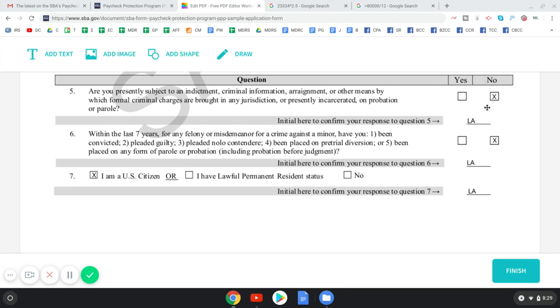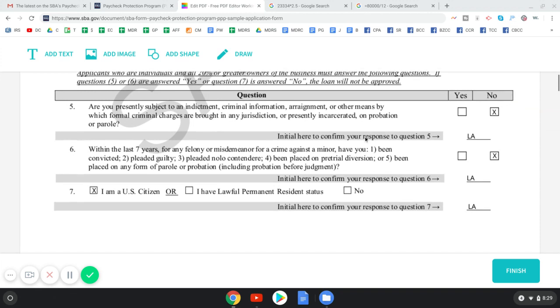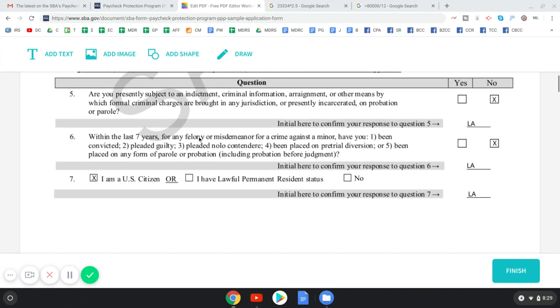I'm going to assume no. Fortunately, if you say yes, it will not be approved. But you got to be honest. Within the last 7 years, for any felony or misdemeanor for a crime against a minor, have you been convicted, pleaded guilty, pleaded nolo contendere, been placed on pretrial diversion? Look, I assume that you good people out there have not done anything like this. So I'm going to assume it's no. Also, you got to initial after each of these, okay?